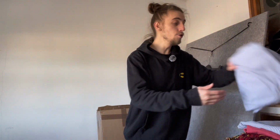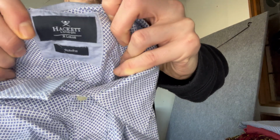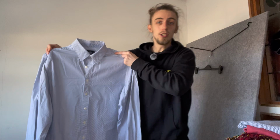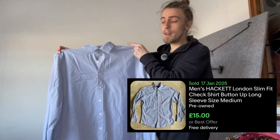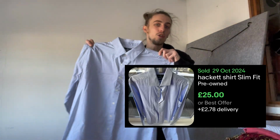Then this one is actually a new brand for me. I feel like I've seen it hundreds of times before and never even considered it. Hackett London shirt there. Slim fit, long sleeve. Should be looking at £20, 15 on the super low end. If it's got stripes on it, I think you're on the lower end. But because of this sort of design where it's all over, 20 to 25 quid.